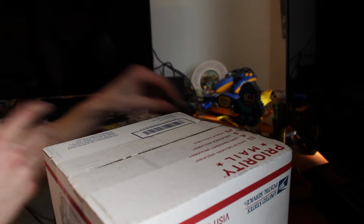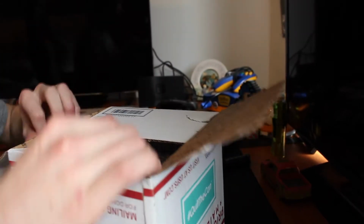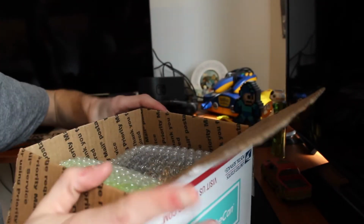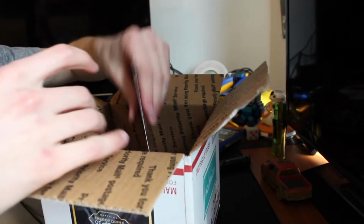These are two new shaker cups. One of them is an app exclusive. If you guys do not know, Gfuel actually made their own app, so you can download that either on the Google Play Store or the App Store. So first, before we get into these things, let's see what we got in the box.